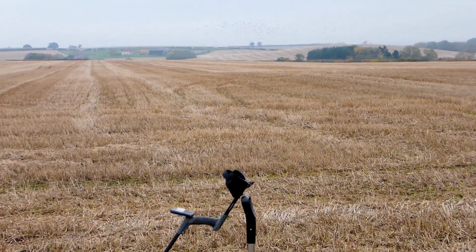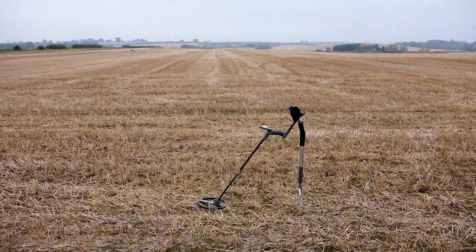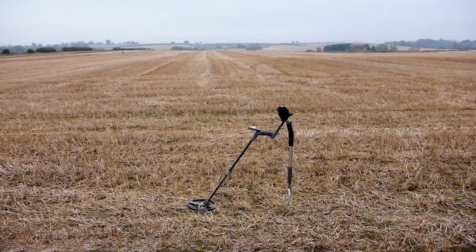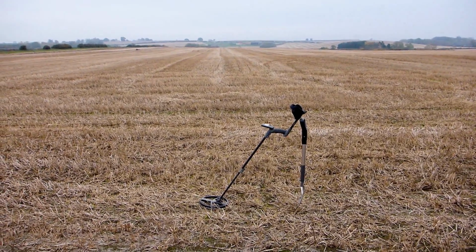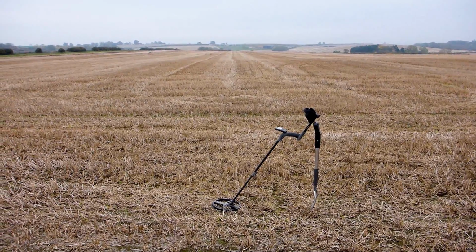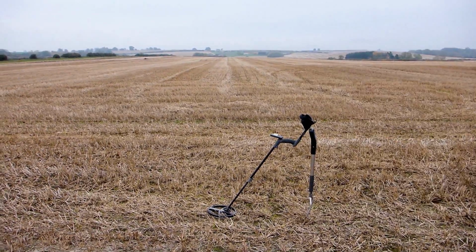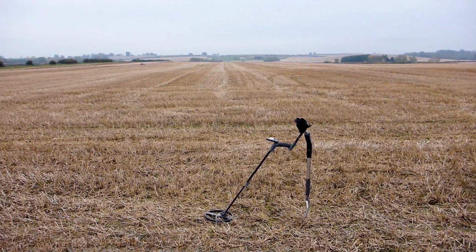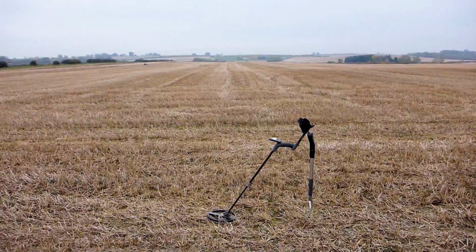Right, so we've got the little Deus with us again. That'll get me around this field nice and quick, just to see if we can find the hot spots, listening for all the iron and background noise as well, and then slow down a bit once we find that and concentrate on these areas. I said the other two big fields, the one on the right up there and coming across onto the left there, there've just been sporadic finds, no real pattern to them at all. So we'll give this a go and I'll come back to you as we go along getting the finds.